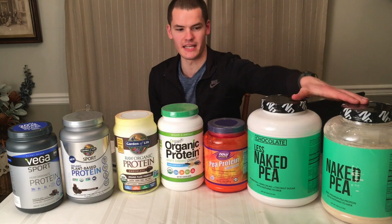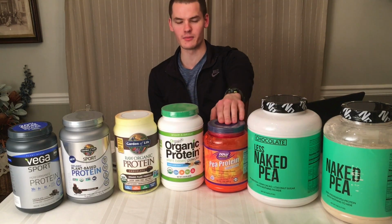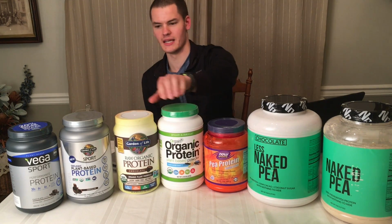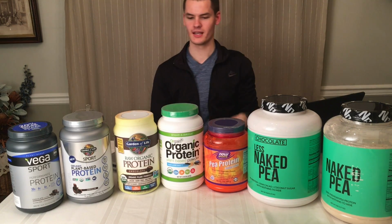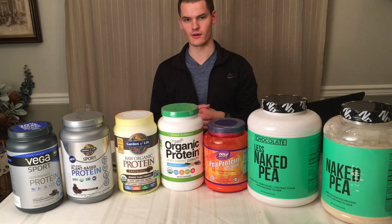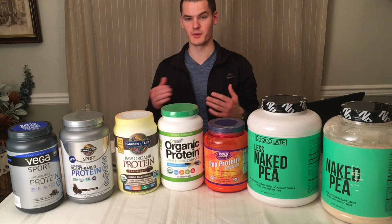Over here we have the Naked Nutrition line. These are pea protein powders. We have another pea protein powder from Now Foods. This one is from Orgain, and we have two from Garden of Life and then one from Vega. So we're going to be analyzing these based on essentially how cost effective they are for building muscle. So what are the best protein powders for building muscle, but also from a price perspective.